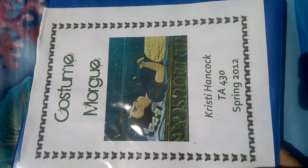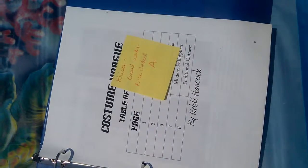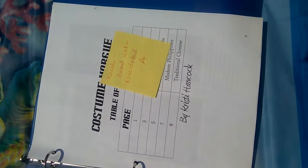Costume Morgue, Christie Hancock, TA 430, Spring 2012. Christie, good work and nice detail.